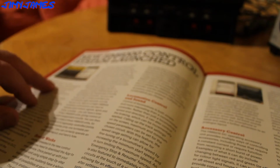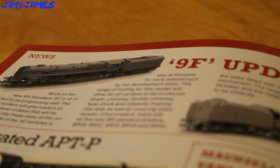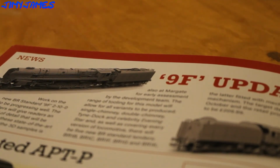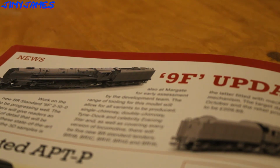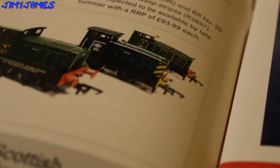It just talks about the new HM6000 controlled system launched and how it works. And it talks about the 9F update. It works on the new BR standard 9F 2100. It's reported to be progressed well. The attached renders will give readers an idea of the level of detail that will be incorporated with those state-of-the-art models. Decorated Russians 88Ds, there's 4 of them there.